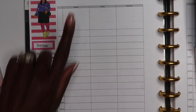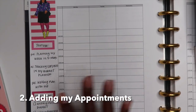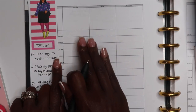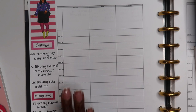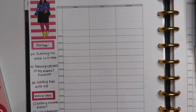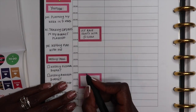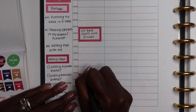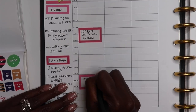Now we're going to move over to time blocking my actual week. So this is the second step in my process where I'm going to look at what is happening from 6 a.m. until 10 p.m. throughout the week. And I'm going to start off by adding in all of my appointments. So on Monday, I have two meetings. One is at 11 a.m., so I'm going to mark that off. And the second one is at 6:30.